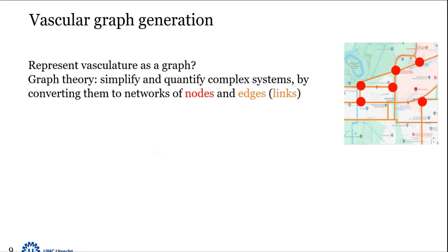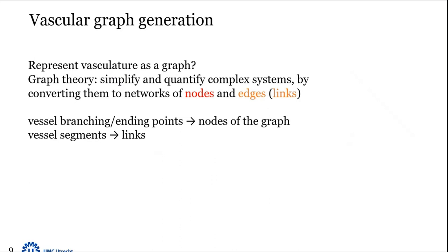But how does that really apply to our vasculature? We really want to make a roadmap of our vessels. How we start with that is that vessel branching and ending points become the nodes of the graph, and vessel segments become the links. And then you know how all of the system is connected.